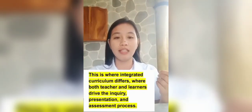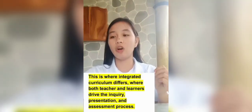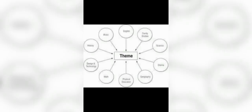Let's move on to the integrated curriculum. So, integrated curriculum, this is where both teacher and student combine to gain information, to drive the inquiry, presentation, and assessment process, meaning it is not only focused on the teacher, but focused as well on the student. So it will gain and develop a deeper and more powerful understanding of a topic such as an issue, person, or event. Regardless of varying differences in terms of theory and application between an interdisciplinary and integrated curriculum, both draw together knowledge, perspectives, and methods of inquiry from more than one discipline to develop a more powerful understanding. So the purpose of which is not to eliminate the individual disciplines but to use them in combination, according to Parker in 2005.